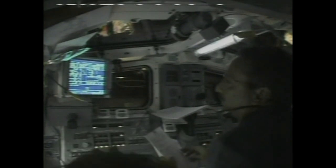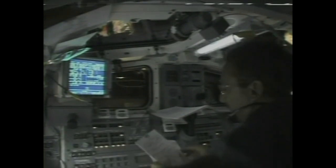We copy and we concur, Vegas. Both vehicles now in free drift, all other thrusters disabled to provide an opportunity for the two docking mechanisms to dampen out relative motion against one another. Docking occurred over the South Pacific just west of Chile at 6:18 a.m. Central Time.